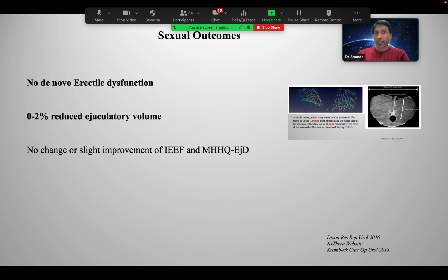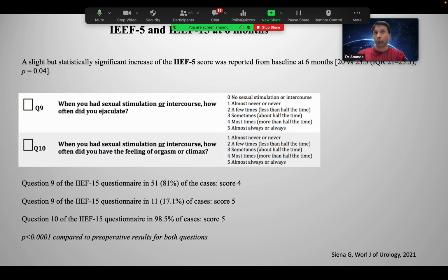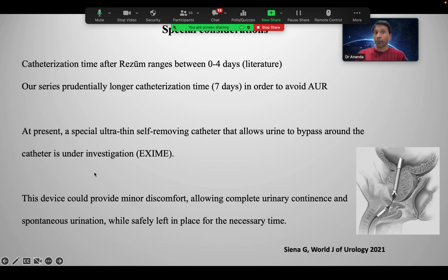Patients who never had a catheter in the past will feel very uncomfortable during those 5 days, whereas those who had a catheter in the past will think, okay, another 5 days and I will be free of the catheter. There is no evidence of any erectile dysfunction or ejaculatory dysfunction like Urolift. You can preserve the man's potency as it is. The IIEF score and sham scores are nicely maintained.